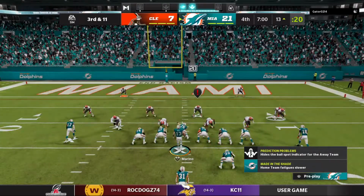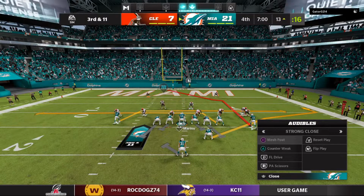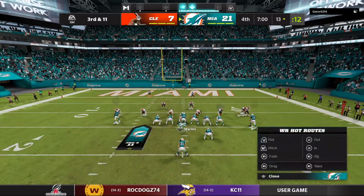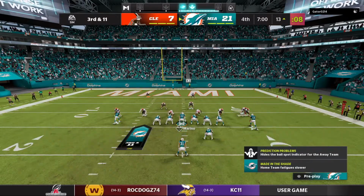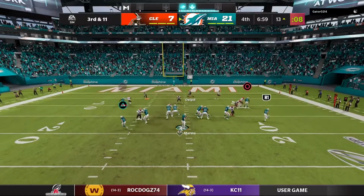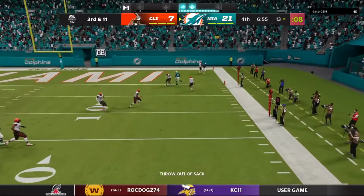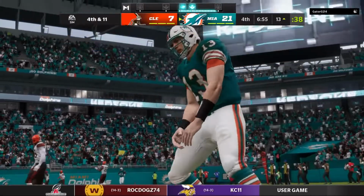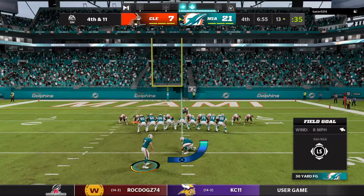The Dolphins on third down. They've been excellent, 6 for 7. This is 3rd and 11. And probably the wise decision there. No one open. He just throws it away. And that keeps the field goal on the table as it's 4th down.